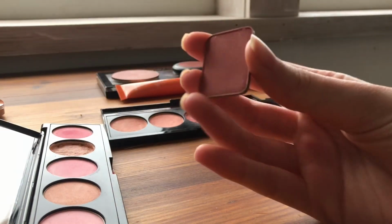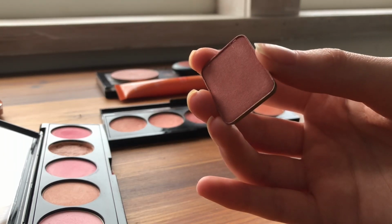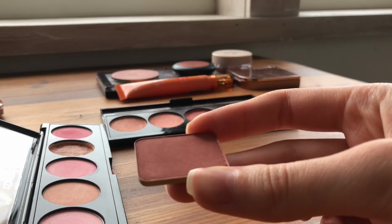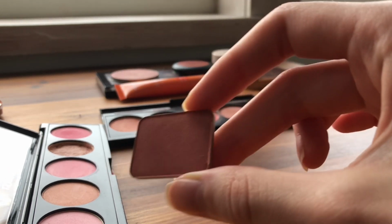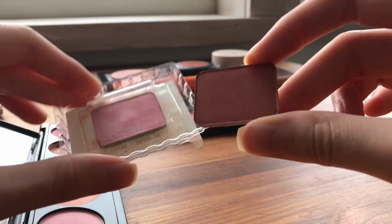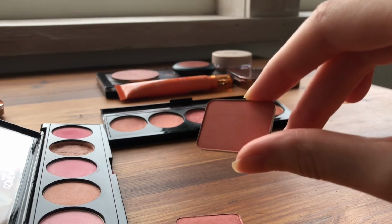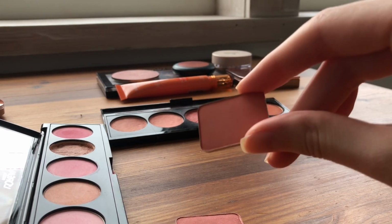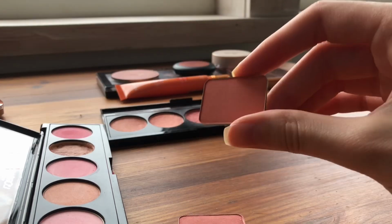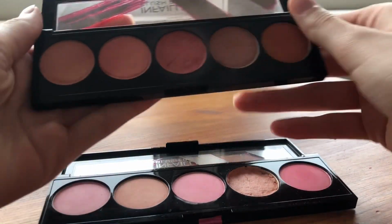Next up are the two other travel size blush singles from L'Oreal. This one I will be keeping. It's more of an orangey, not really peach, but it's an orange shimmer blush, and I really, really like this one compared to the shimmer pink one. So I will be keeping the shimmer as well as the matte orange one because this one was also very beautiful and it looks very different to the ginger one from Isadora, and I will be keeping both of these two. Last up are these blush palettes.